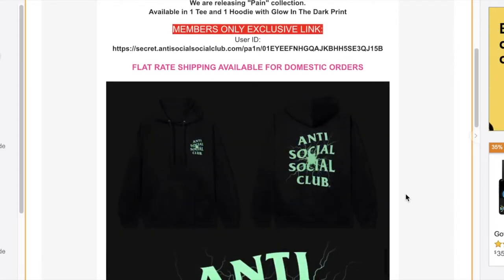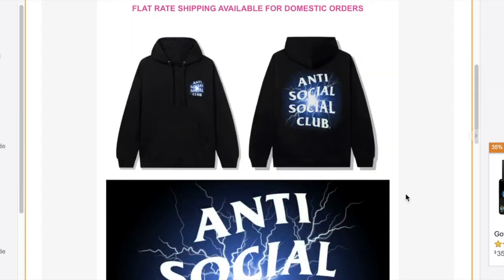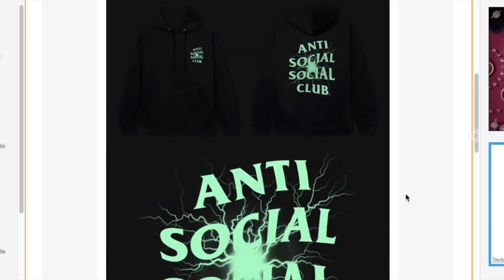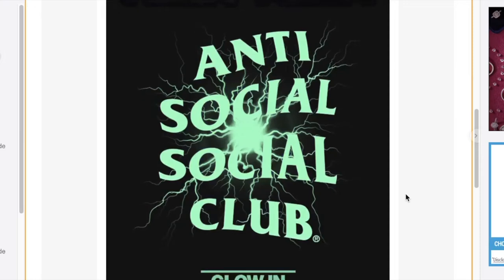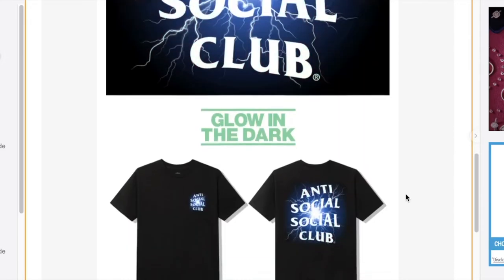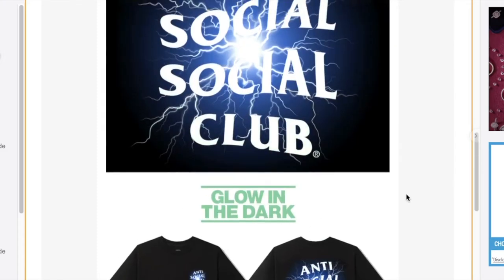So this is what the graphics are going to look like on the hoodie. It's going to be glow in the dark. And then the black tee. Yeah, let's go and then copy the link.